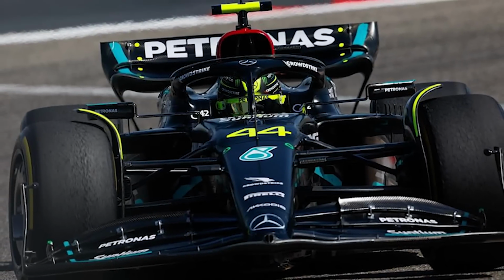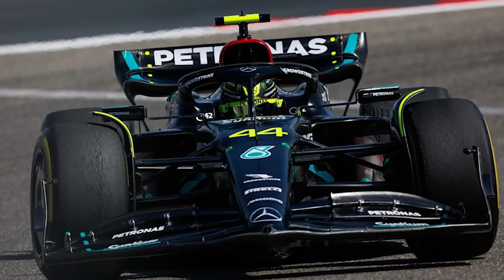Do you think Mercedes are making the right decision upgrading their car in Monaco? And can Fernando Alonso challenge the Red Bulls for a race win?